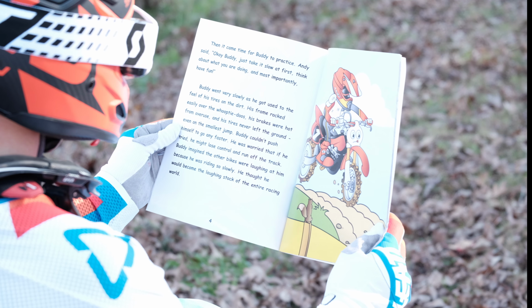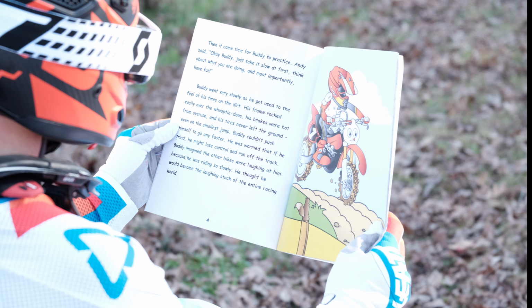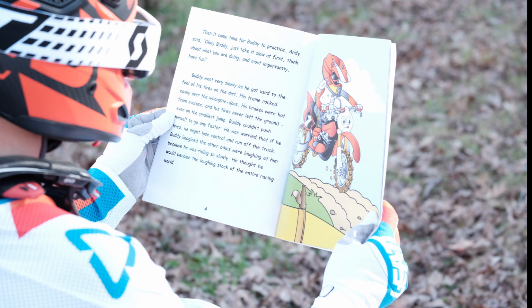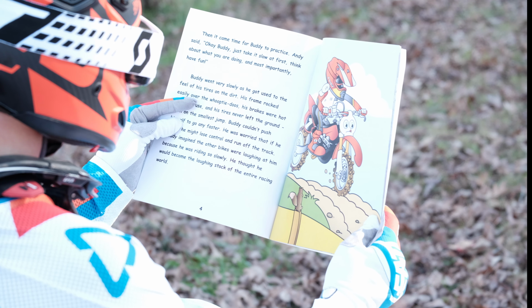Buddy couldn't push himself to go any faster. He was worried that if he tried, he might lose control and run off the track. Buddy imagined the other bikes were laughing at him because he was riding so slowly. He thought he would become the laughingstock of the entire racing world.